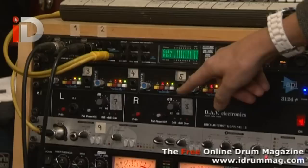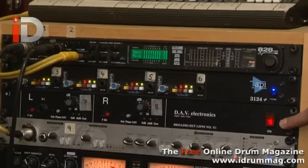They have a certain sound and character to preamps. Like all preamps, it will add something to the sound. It might be good, it might be bad. You've got to choose. You've got to look at the forums and use your ears to decide what you want to buy. The second thing I'm using is a strip of DAV preamps.